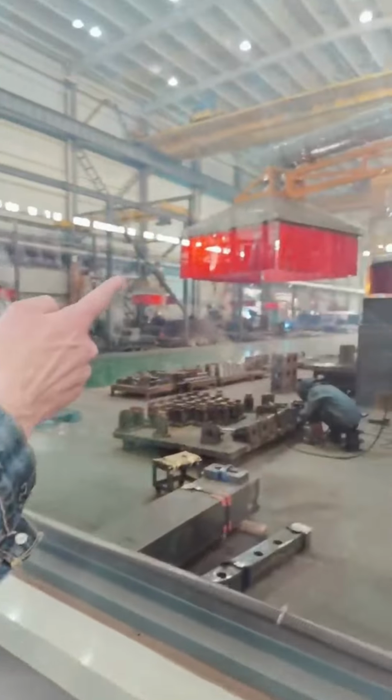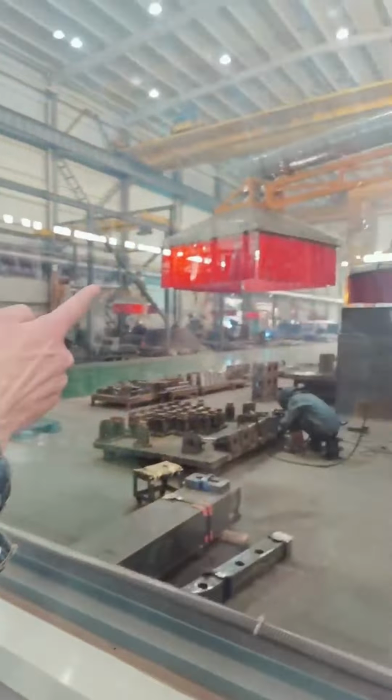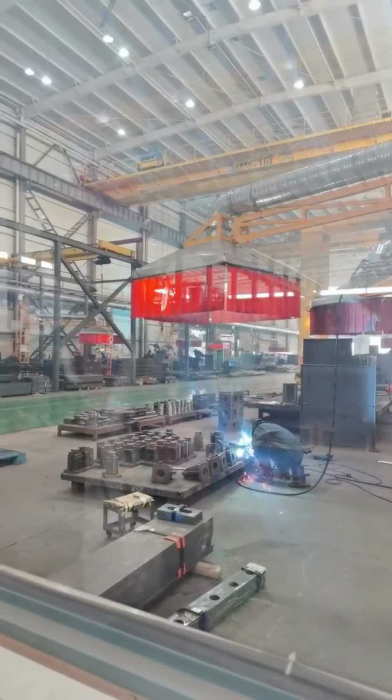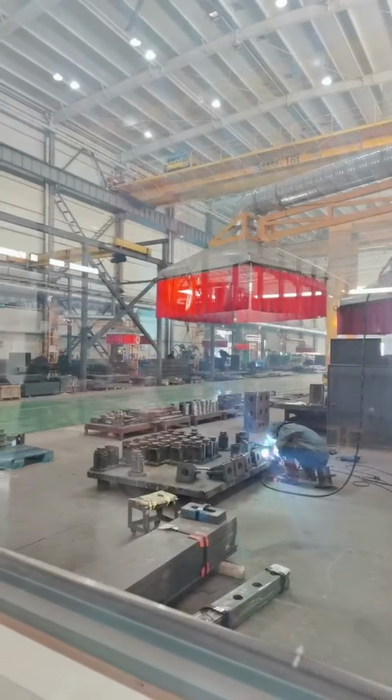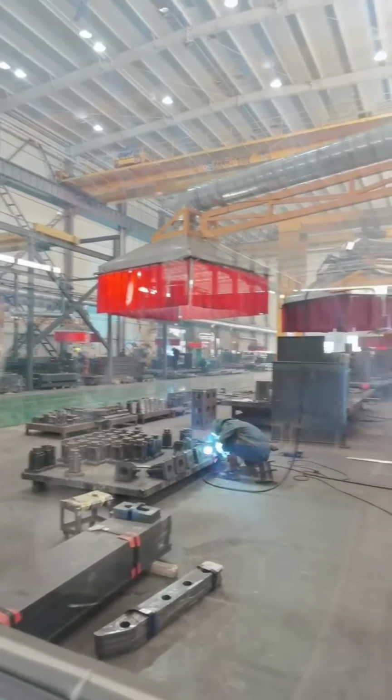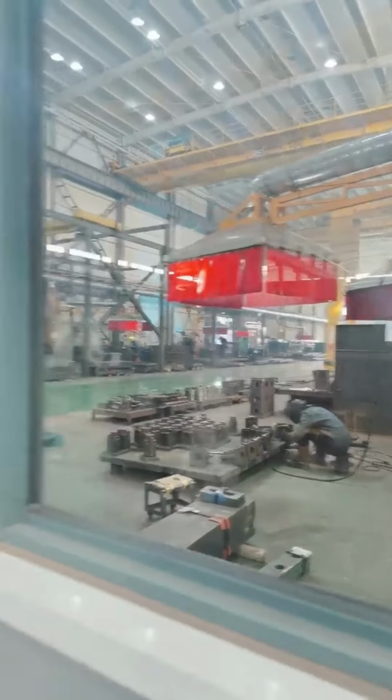Here you can see, if we go in, you will not hear my talk, so it's better to just look. Here we do all heavy-duty welding and metal work. And that's my main department where I'm working in Deed Company. Okay.